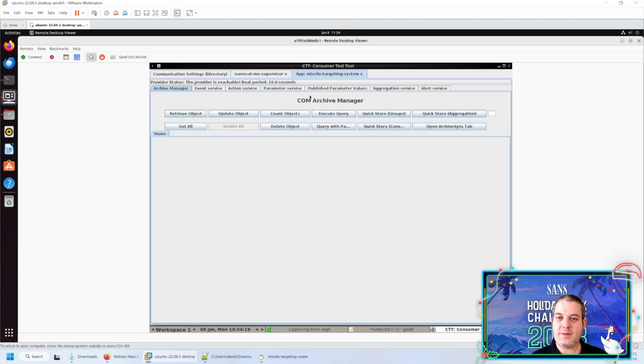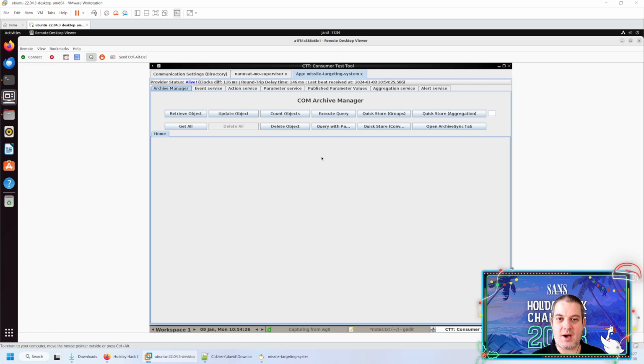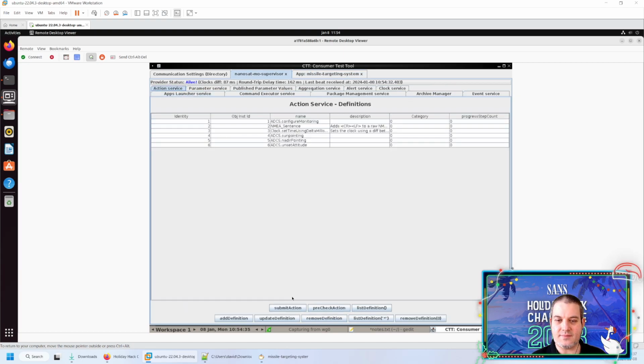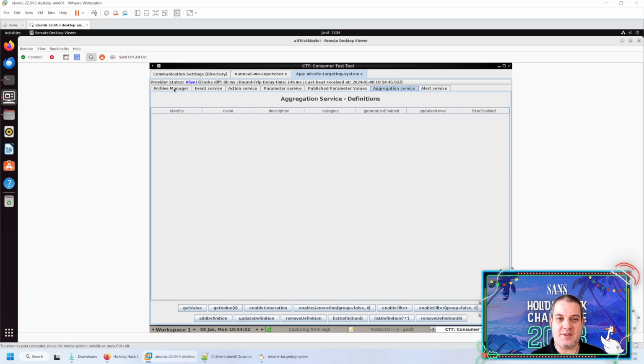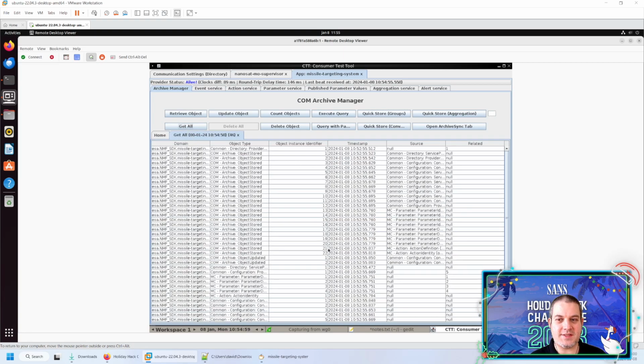So I couldn't really figure out what this COM archive manager is for. The event service is something that you can populate by fetching. Oh no, that's a different interface actually. So here you can grab additional debugging information. Not this one. I can't remember. Doesn't matter. So it's not really useful for us. But I can give it a try. Like get all. Yeah, I think it's just getting the backend messages here. Okay, yeah. So I remember correctly, and you can periodically fetch this one.